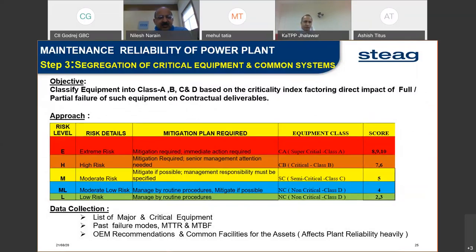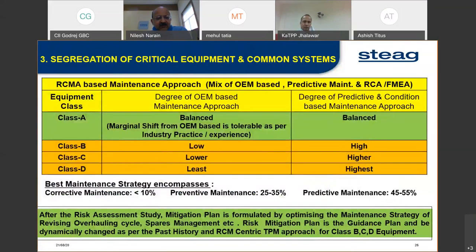Now, this is step three. In step three, we classify all our equipments based on the criticality index into class A, B, C, D equipments. Class A equipments are those which, if down, the plant generation is affected, plant contract deliverables are affected, and the safety of the whole plant is affected. In class B, the ranking is less, it is less on the criticality index. Subsequently, class C and class D are there.